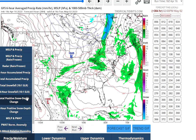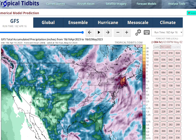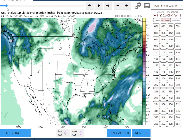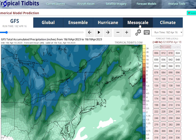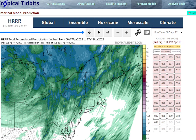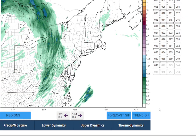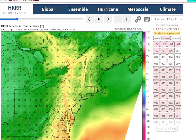Just for fun, we can look at the total accumulated precipitation map. It looks like it's got quite a bit of rain actually falling over the area. So we might get into a couple of showery days there where we could get some rain and end this drought that we've been going through right now. Mini drought at least. I mean, abnormally dry. We're in D1, but if we don't get rain, we're going to be hurting a little more.